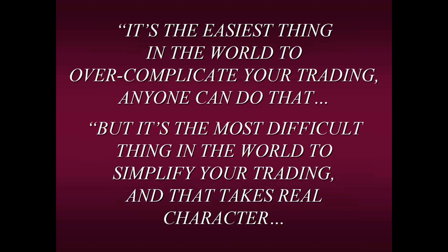It is the easiest thing in the world to overcomplicate your trading. Anyone can do that. It makes no difference if you've been trading 30 years or 30 minutes. You can easily overcomplicate your trading to trick yourself into thinking it's more valid. But it's the most difficult thing in the world to simplify your trading. And that takes real character because it takes a leap of faith.